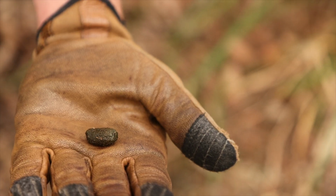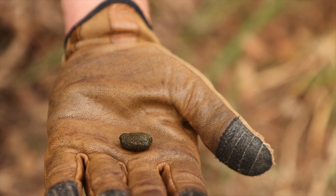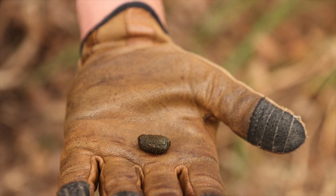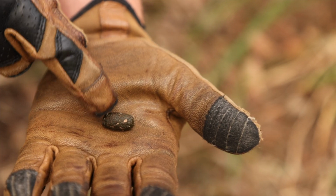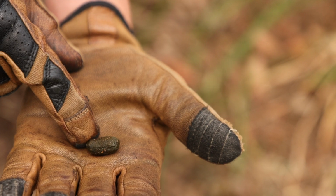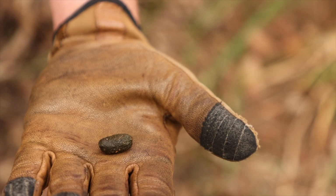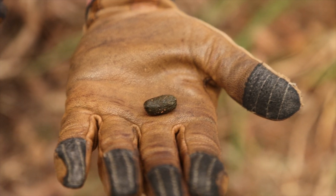Yeah, when they're really fresh, it's not far off fresh. When they're really fresh, they're either really green or they're very shiny, which is where you get the DNA material from genetics, which is the epithelial cells on the outside that get excreted with the scat. And you can see this has got a bit of a shine on it.